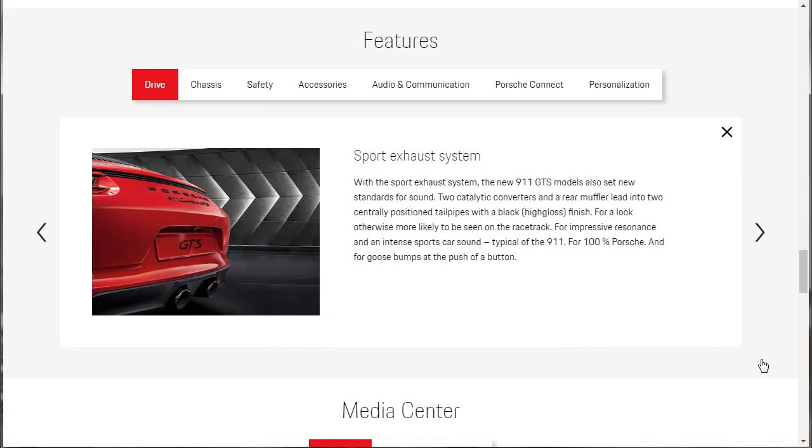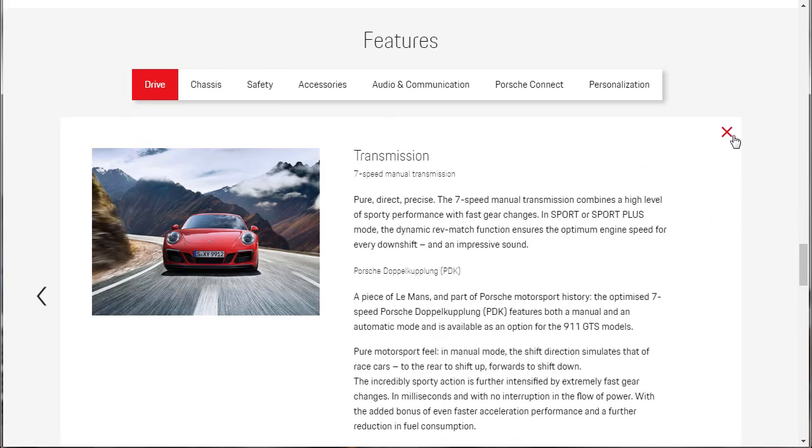Where should we go? All right, sport exhaust system. Is that going to be optional, or does it come standard on the GTS? With the sport exhaust system, the new 911 GTS models also set new standards for sound. Two catalytic converters and a rear muffler lead into two centrally positioned tailpipes with a black high-gloss finish. All right, cool. Is this going to jump over to the other ribbon? Well, let's close it.